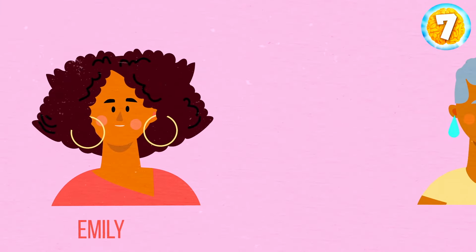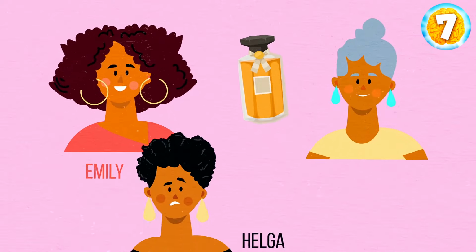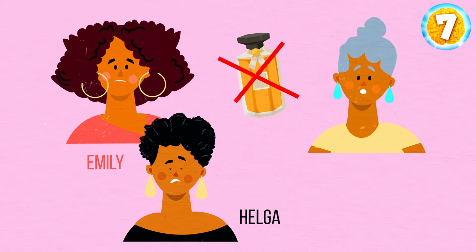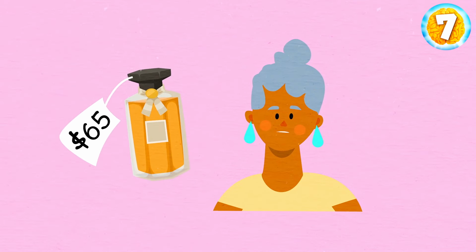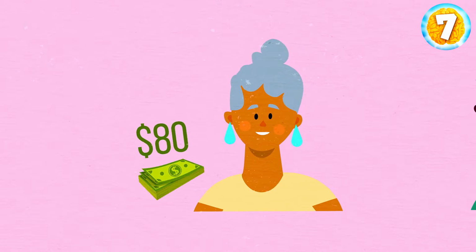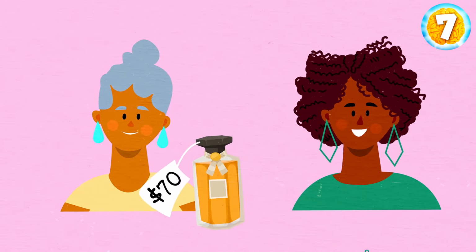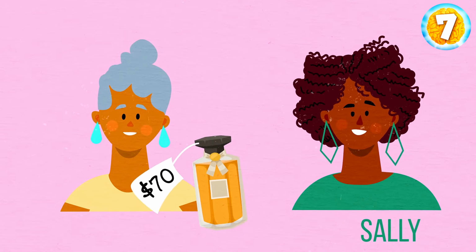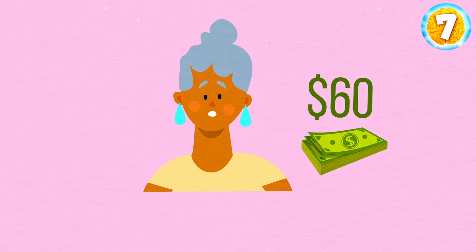Emily's aunt has bought a bottle of perfume for her niece's birthday. Sadly, she couldn't keep it because Helga, her sister, is terribly allergic to perfumes. Emily brought it back to her aunt, who bought it for $65. The old lady sold it to someone for $80. Then, suddenly, she remembered she had another niece, so she got it back for $70. Sally, the forgotten niece, turned out to be allergic too, so the auntie had to sell it again for $60. Did she make any profit?